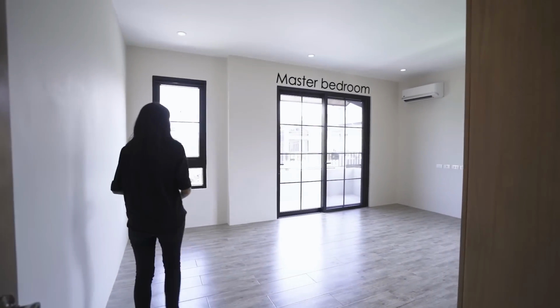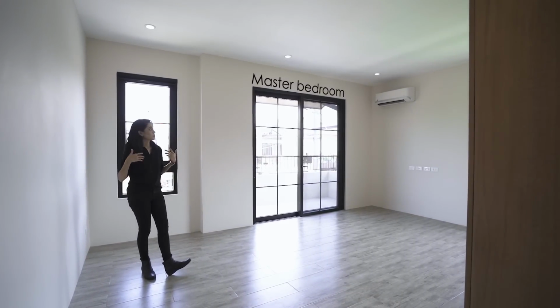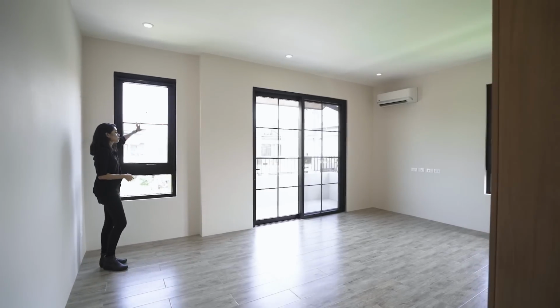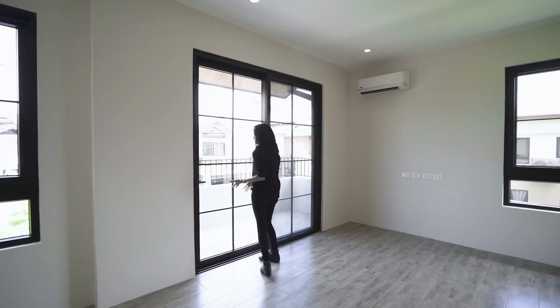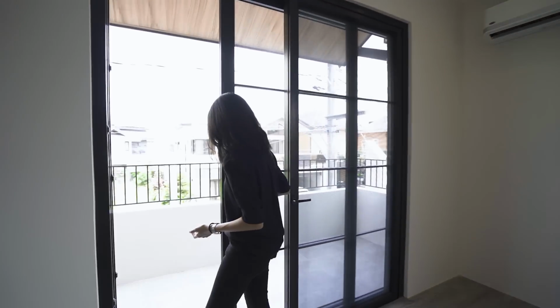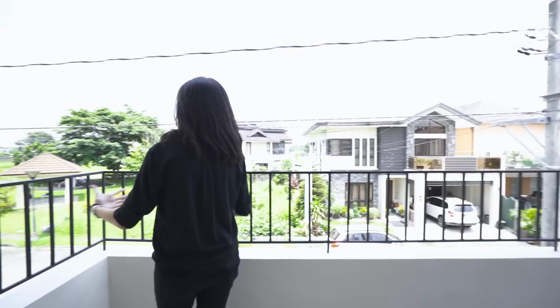And you have more of everything. You have more of the diffused light, so much natural light. You have more of the windows with the pull-down screen. You have the sliding doors that look like French doors that lead out to a balcony at the front of your property. Oh, it's so quiet.